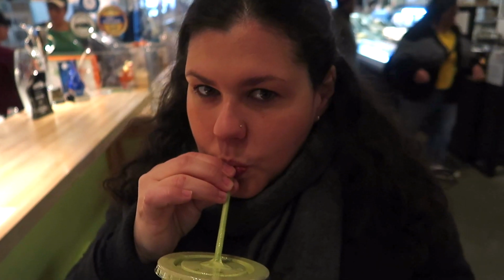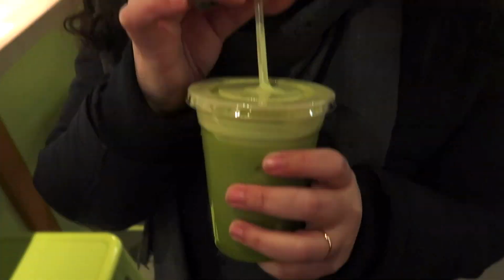So I got Maria and I the Southern Greens juice. It has collard greens, kale, celery, I think green apples, and we added a bit of pineapple to give it a bit more sweetness. And let's see what Maria thinks of it. It's good. It's very healthy. It is green.